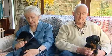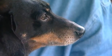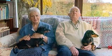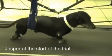They took the stem cells from his nose, but it's done through the skull, so not as straightforward as one might think. And that wasn't too bad for him. He coped. And then we had him home, and then it was about 4 weeks later that they did the injections.